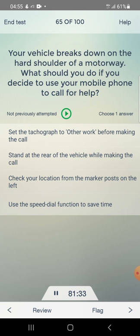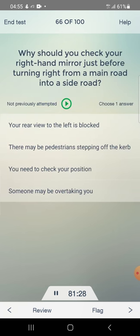I think third one, check your location from the marker post on the left.